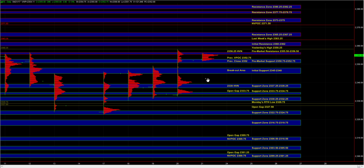So those are the main ideas heading into the open. Let's see if the buy side can maintain its short-term control above pre-market support and initial support, and we'll take it from there.